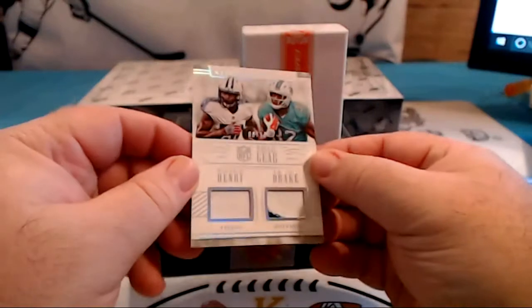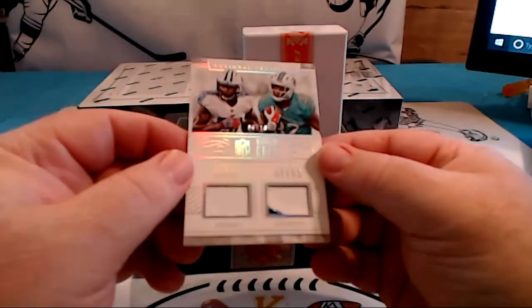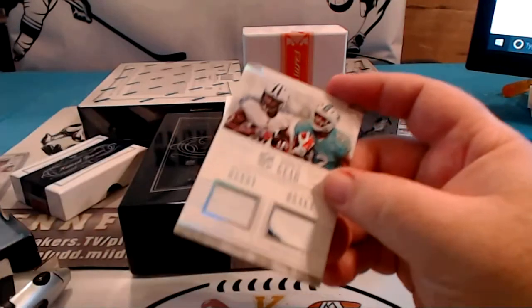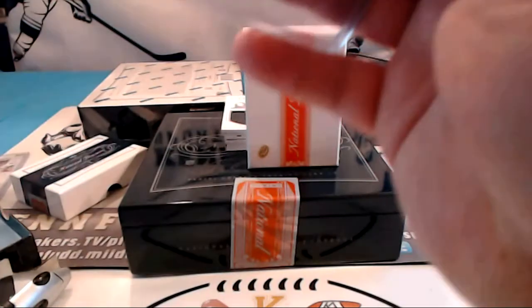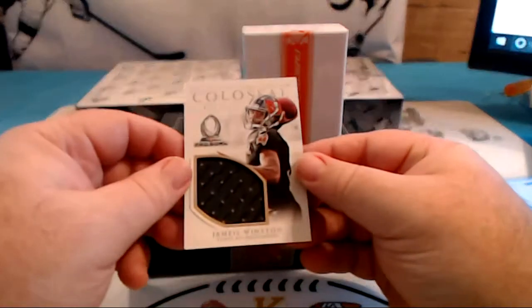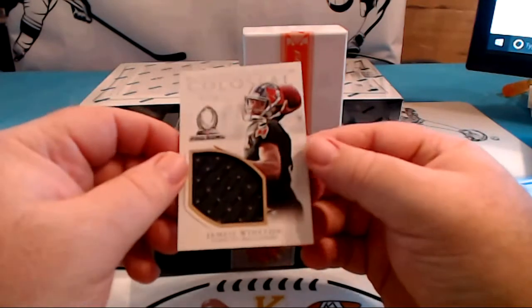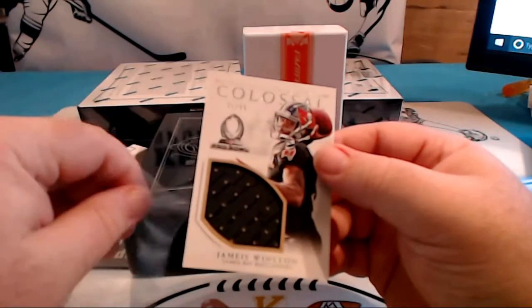Looks like 6/10, Derrick Henry and Kenyon Drake. For the Dolphins, that's Billy P. And the Titans is Mr. Court. Not really good patches for 8/10, but that'll be a battle royale to the death between Billy P. and Mr. Court. Colossal Pro Bowl jersey, 81/99, Jameis. And the Bucks. Mitch, 2020.